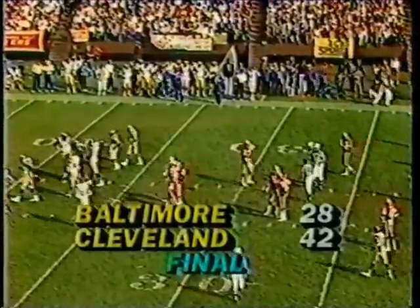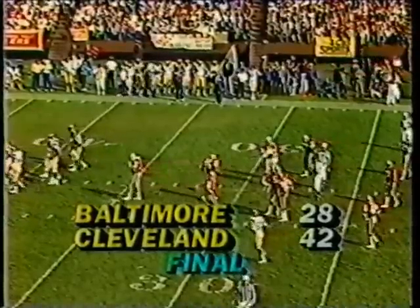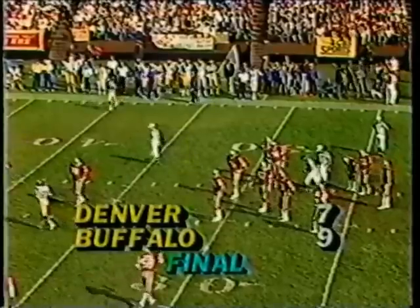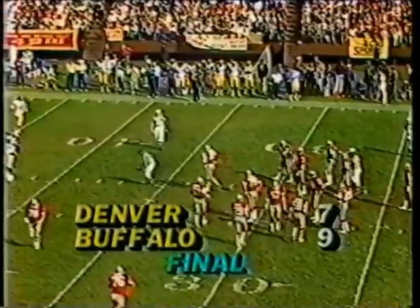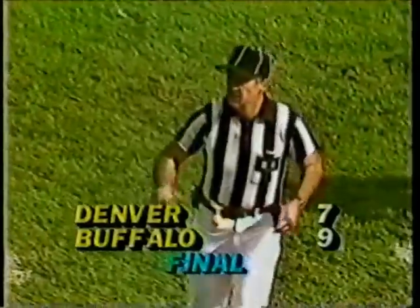Let's check some scores. Boy, Baltimore's defense just deserted them this year. I don't think they show up. Sipe had 4 touchdown passes. This game was won with about a second to go on a Mike Mikolajczyk field goal, a distance of 36 yards.